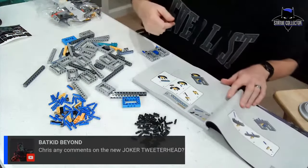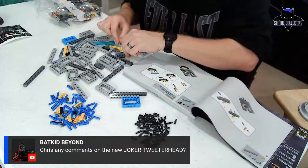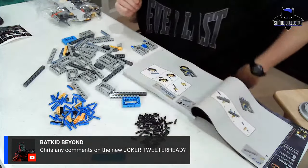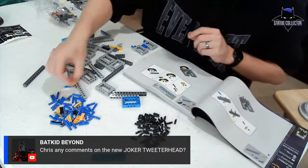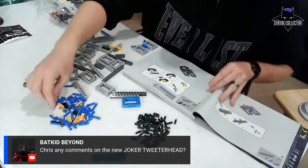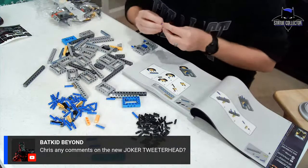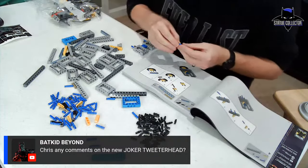So. Dad, any comments on the Joker Tweeterhead? I've seen renders of the Joker from Tweeterhead, and I think everybody is going to be incredibly impressed. I'm very, very excited to see more myself. Tweeterhead has been doing incredible work. And I am very optimistic that everybody's going to absolutely love it. I really do think so. All right.